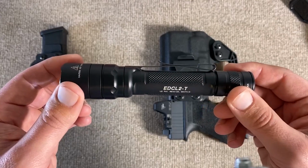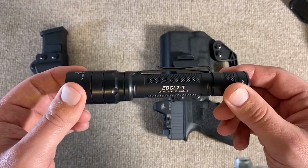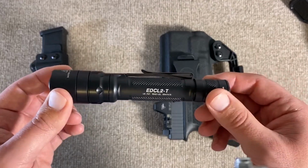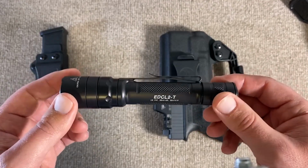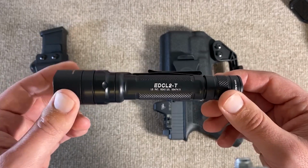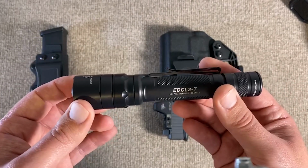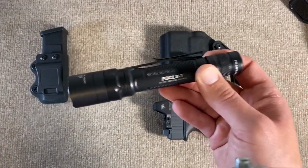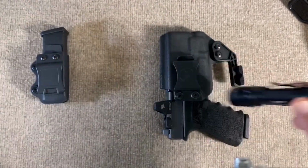Everybody must carry a flashlight at all times, okay? Not just at night. You find yourself in low light situations throughout the day all the time. You don't realize it going into an underground parking garage or just anywhere. And it's very important to carry a light. This will probably require its own episode.